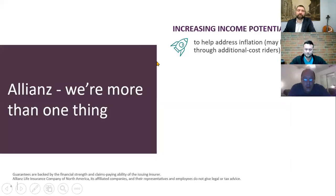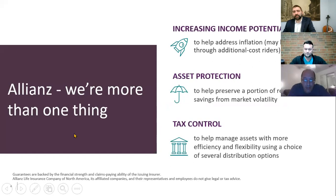So like I said, I'm breezing through some of this stuff. There's a lot of directions you can go, but we're going at it from the marketing perspective of how they can use a presentation like this. So some of the things that Allianz is able to have solutions for is to increase income potential, which is going to help against inflation.